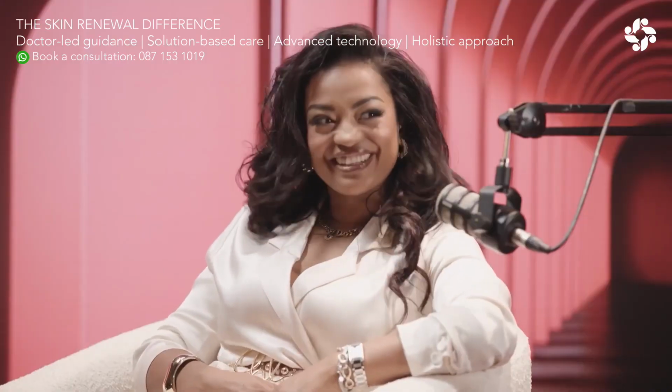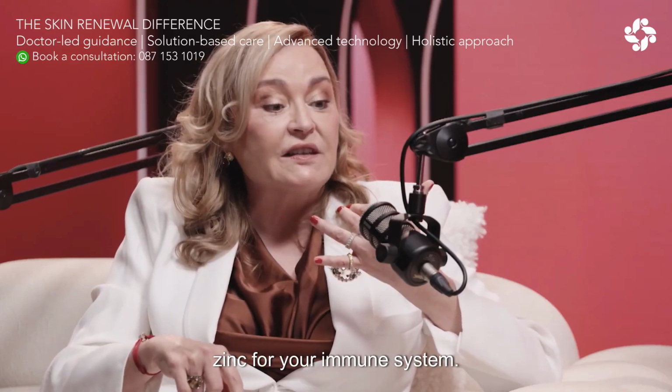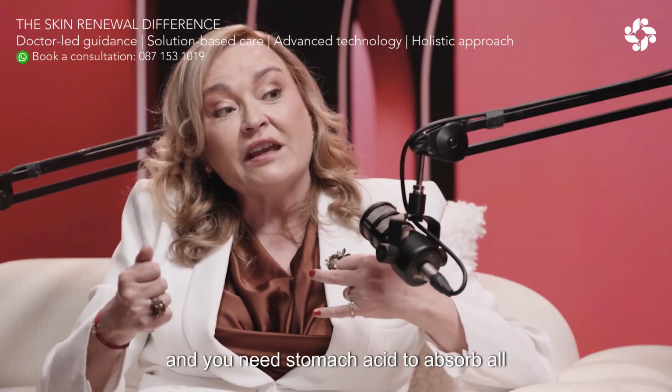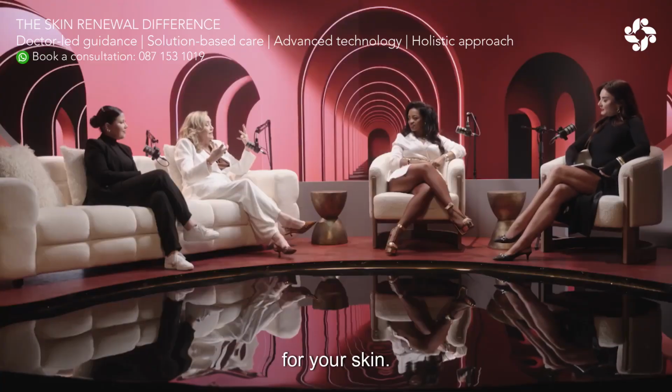I know. But isn't it interesting? You need zinc for everything. You need zinc for skin healing. You need zinc for your immune system. You need zinc to make stomach acid. And you need stomach acid to absorb all your minerals and vitamins that you need for your skin.